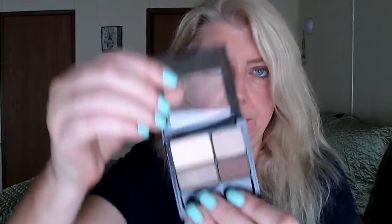Okay, next up is a Revlon Colorstay quad in Addictive. And this is what this looks like. And the taupe color is the one in the lower left-hand corner. And that's what that looks like. This is just another nice neutral palette.